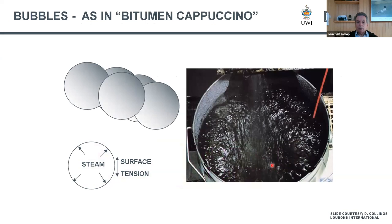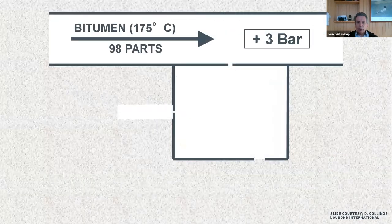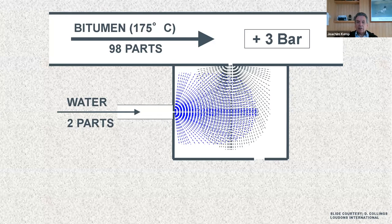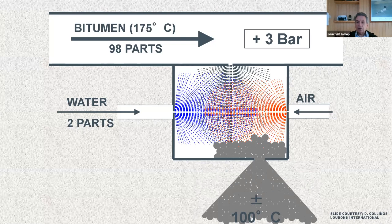The foam required for foam bitumen consists of bitumen bubbles filled with steam. The foam quality depends on the bitumen type, temperature, bitumen pressure, and dispersion of the water for the foaming process. To produce foam bitumen, 98 parts of bitumen at 175 degrees Celsius are injected with a pressure of 3 bars into an expansion chamber, together with 2 parts of water and some air for better dispersion. The explosive change of state of the water from liquid to gaseous, with a volume expansion by a factor of 1,500, ejects foam bitumen bubbles from the expansion chamber at plus minus 100 degrees Celsius.